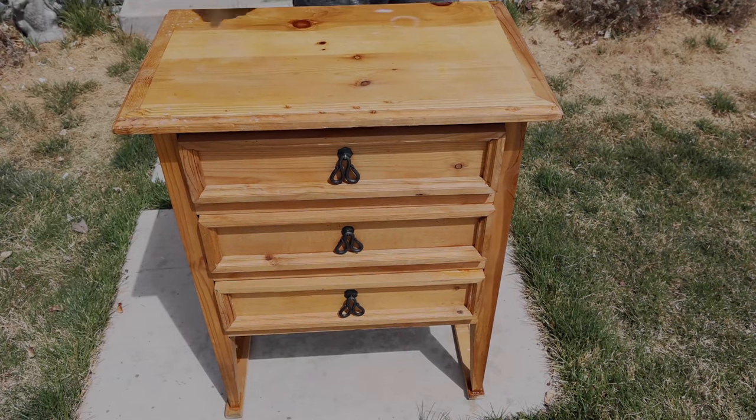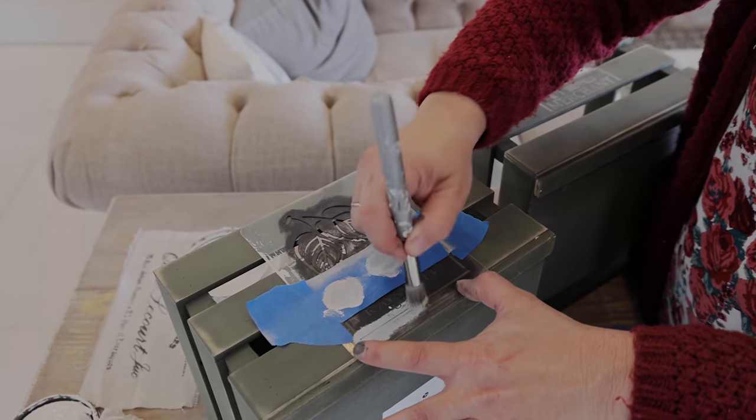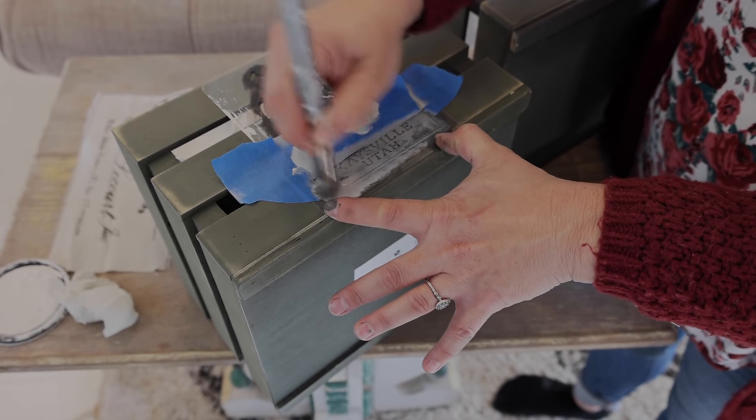This is the second coat of bleach, just sprayed it down. It is getting lighter already. I'm using the JRV Croc Mini Stencil and White Swan. It looks a little gray, but that's just because there was gray paint left over on the stencil.